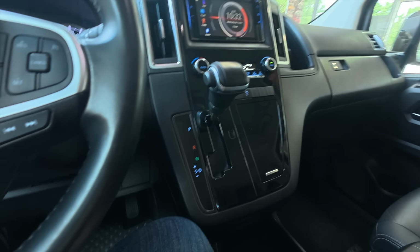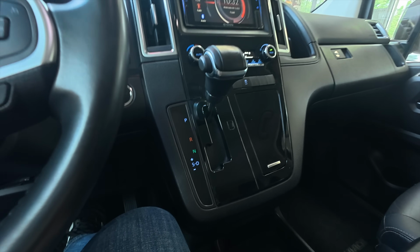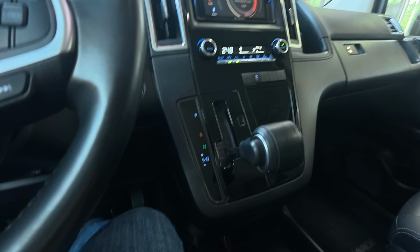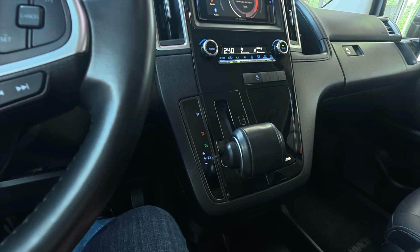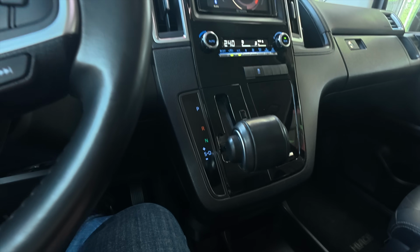So, shifting this car is actually very easy because it no longer comes with a gated automatic transmission, and instead it has this straight line for when you're shifting from park to drive. And of course, when you tilt it to the left, you have your sport mode, so you can manually shift from one gear to another, which can be very useful when you're driving uphill or downhill.